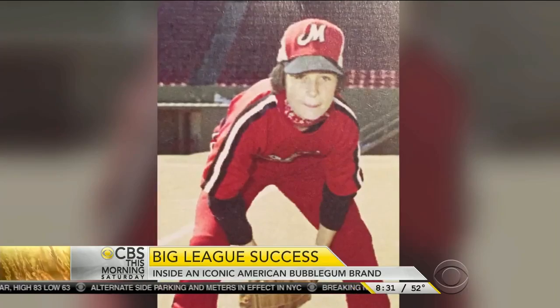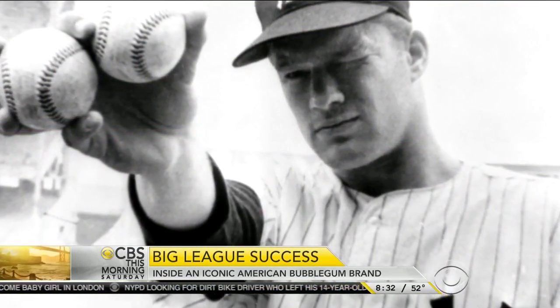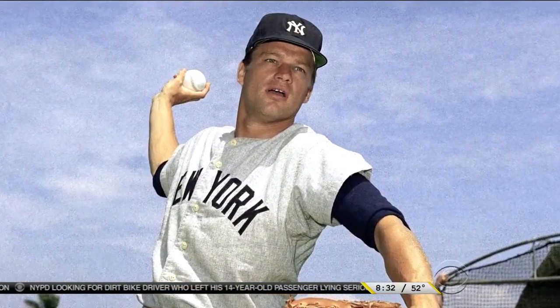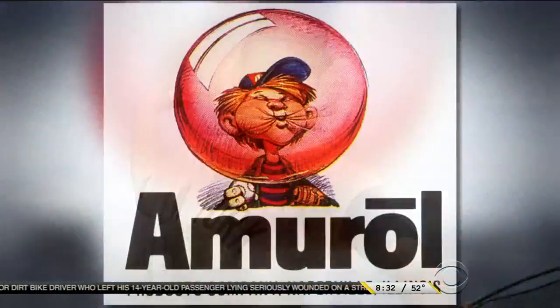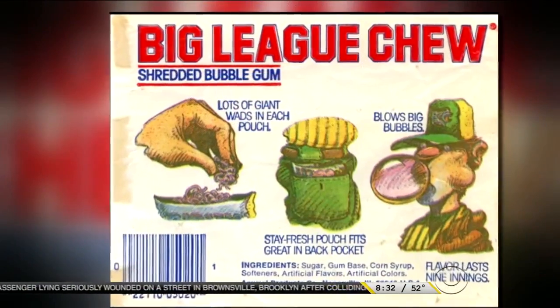Nelson bought a cheap gum kit and made his first batch. I just followed the instructions. It was like making brownies. We had a sheet of it, and we baked it, and then it came out. We used a round pizza knife to make them into shreds. Nelson's minor league teammate, Jim Bouton, a former all-star for the Yankees, funded the project. They pitched the gum to Amaral, a subsidiary of Wrigley, who sold the first pouch in 1980. Almost instantly, it was a home run, bringing in $18 million the first year. Big League flavor and Big League bubbles.